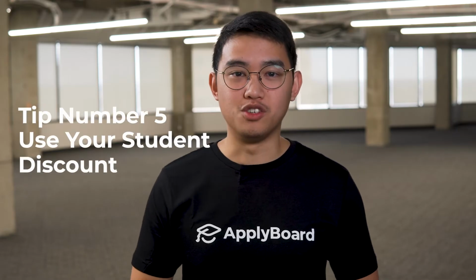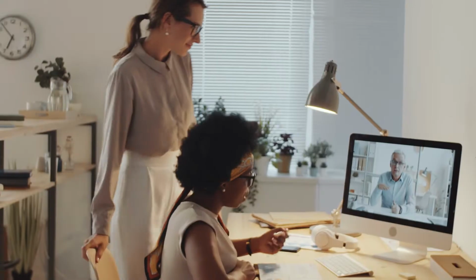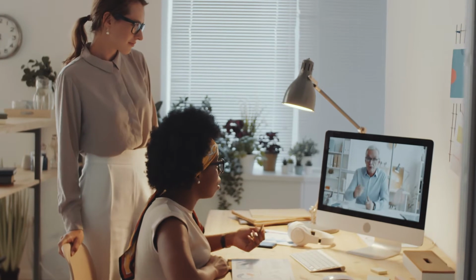Tip number 5, use your student discount. I think I've said enough here. Tip number 6, apply for a part-time job on campus. Working on campus is a great way to fund your way through school.